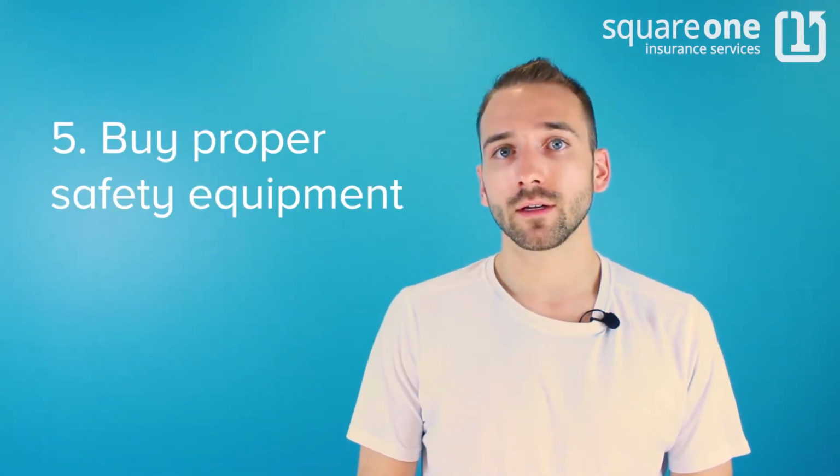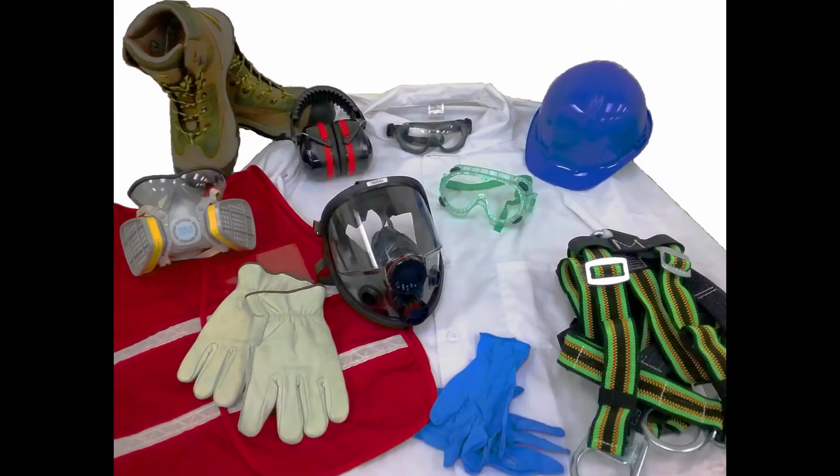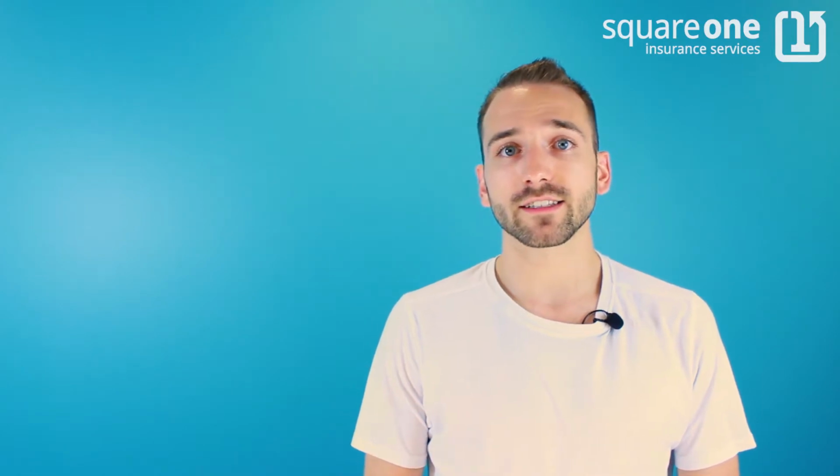5. Buy the proper protective gear. You'll want to make sure you've purchased proper rubber boots, rubber gloves, protective masks, and protective eyewear. If you're in your home and there's a flood, you'll want to make sure you're protected against any of the overland flood waters, as they can usually contain sewage and other harmful chemicals.